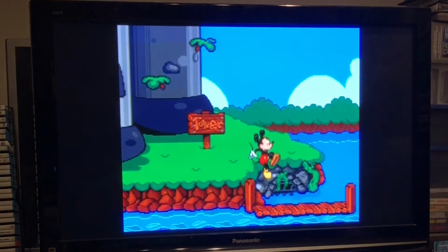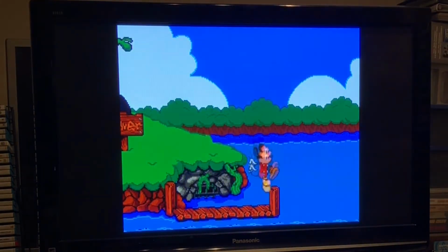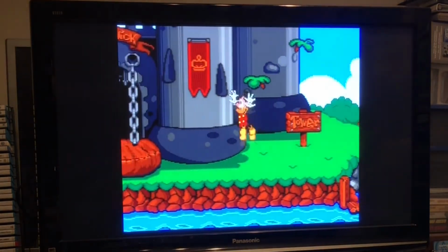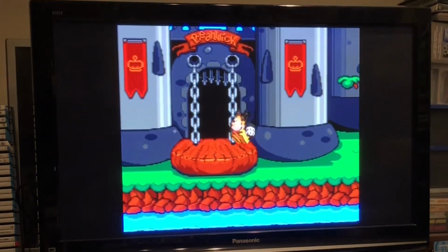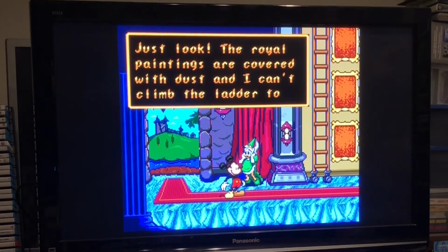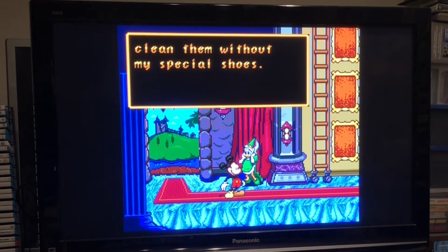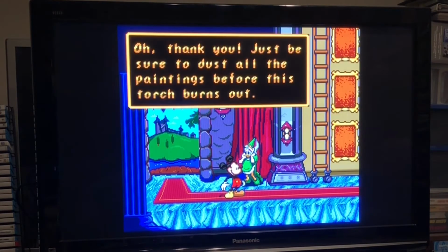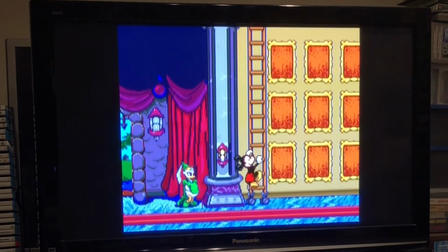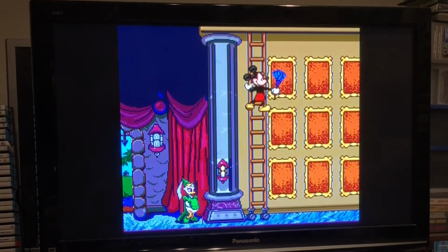Ostensibly, you're helping out this kingdom of Beanwick by doing these challenges. Like, somehow, it stops the earthquakes that have been ravaging the kingdom. I don't know what the connection is, but it is, after all, a dream. Mickey fell asleep and entered a dream world, which seems to be the premise of a lot of Disney games that I've played. The titular character falls asleep and enters a dream world.